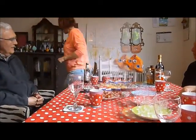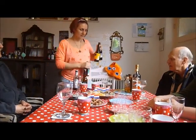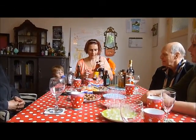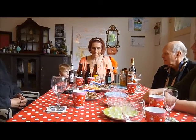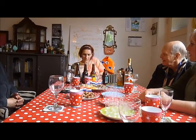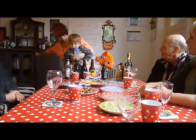Because now in Holland, it's a trend to brew your own microbrew beers. So they have all different things. Oh, wait. Get some next.